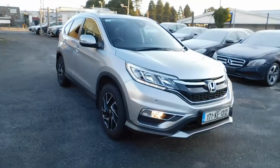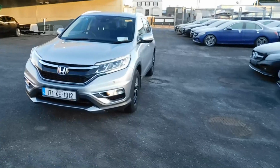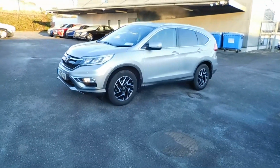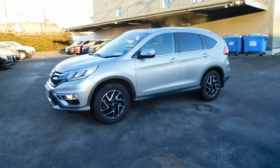We had it for about 3 months. Then a private owner has had it and he's traded it back into us now. So it's in really nice condition. There's nice mileage on the car. It's got about 39 or so thousand kilometers, and it's been well looked after throughout. Anyway, let's have a look around the car.